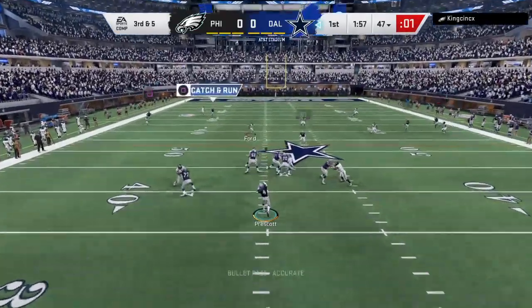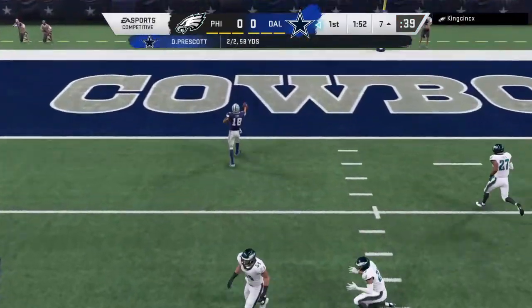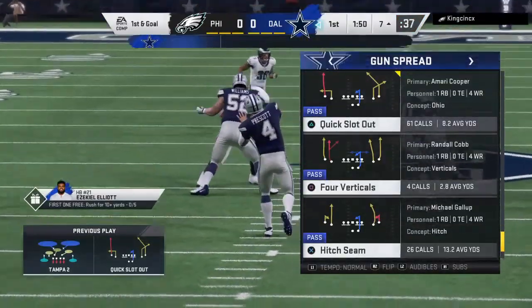They just get the play off. Now Prescott. He's going to fire one deep, middle of the field. It's caught at the 10. They're able to convert on third down, and that sets up a 1st and goal.